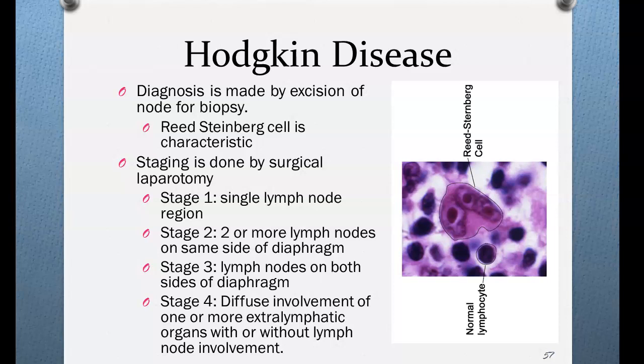It usually starts in a single lymph node or a single chain, and then they contain a certain cancer cell. Hodgkin's lymphoma spreads predictably, unlike non-Hodgkin's. Non-Hodgkin's don't have the Reed-Sternberg, and they have a lot of different types.